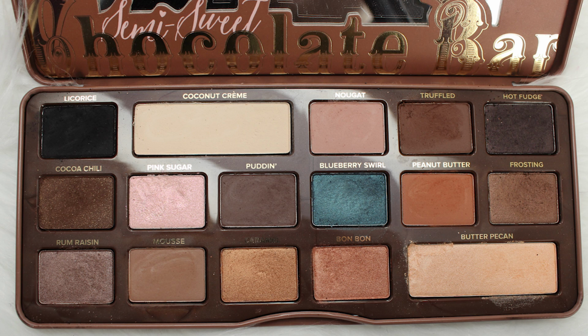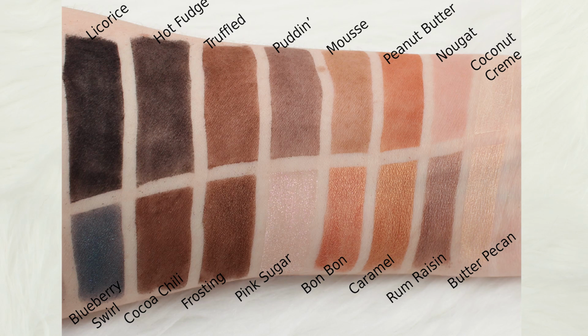The other reason I like this palette is that there are a lot of colors that really bring out my blue-green eyes, like Caramel and Peanut Butter, Bonbon. Basically, those peachy, orangey colors seem to work really well with blue or blue-green eyes, in my opinion. It also has some cool tone colors that I really like. Specifically, Puddin' is a great crease color on me.